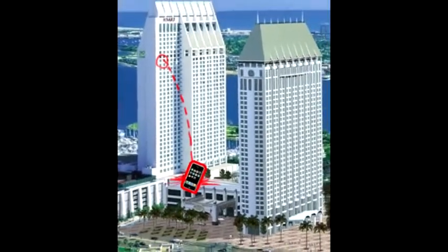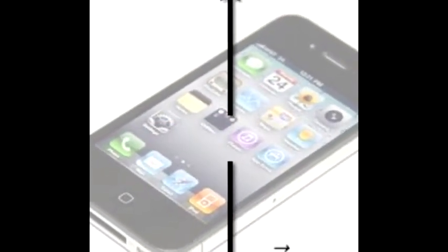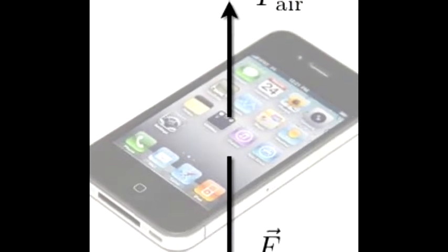The second law states that the force is equal to mass times acceleration. So with the typical iPhone mass of 140 grams and gravity's acceleration of 9.8 meters per second squared, the iPhone will have a force of 1.37 newtons pulling it downward, assuming we ignore air resistance.